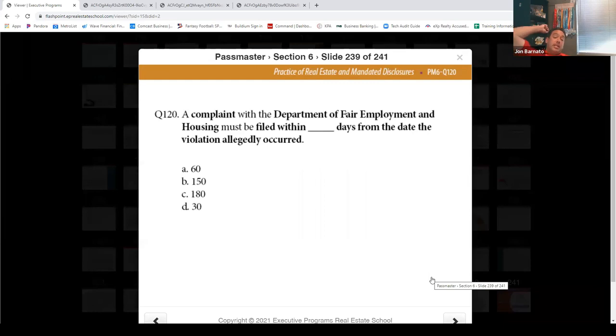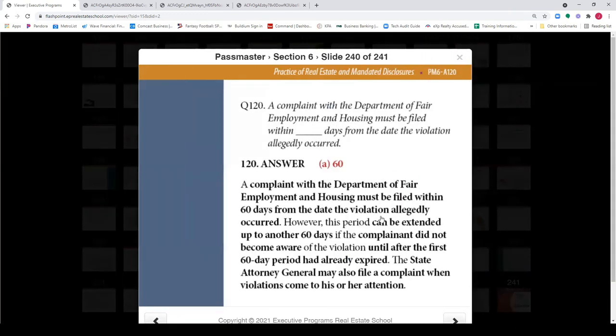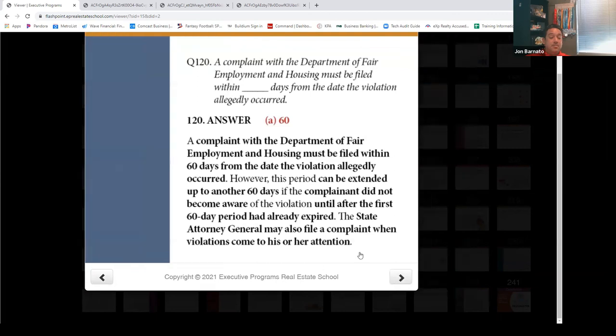A complaint with the Department of Fair Employment and Housing must be filed within blank days from the date the violation allegedly occurred. A? C. It is A, 60 days. So from the time that the violation occurs, if it's a fair housing violation, they must report it within 60 days.